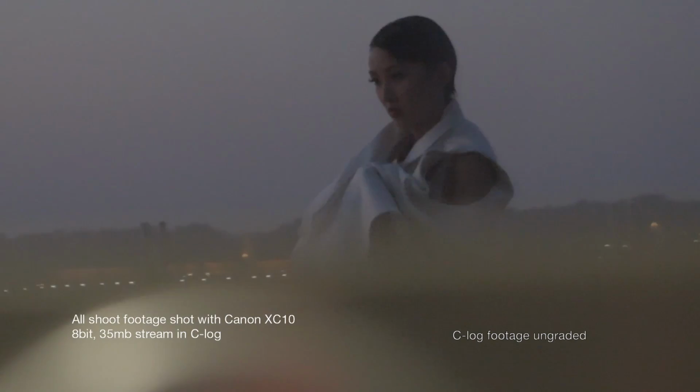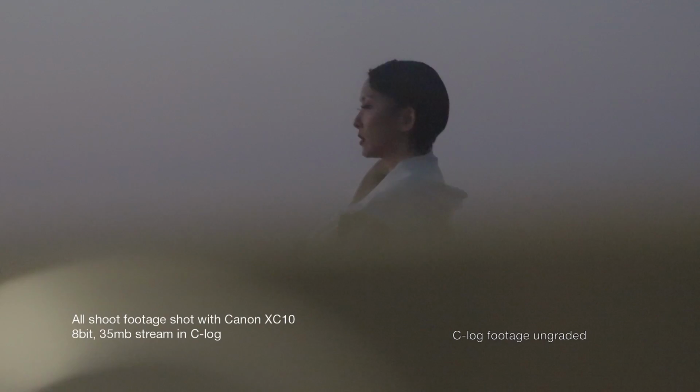Okay, so overall, picture quality looks great. No complaints about picture quality. And the thing everyone always wants to know is, how does it handle in low light? It does get noisy. Hell, it's a tiny little sensor. Of course it's going to get noisy. As I said before, it is not a cinema camera. It is not a large chip camera.